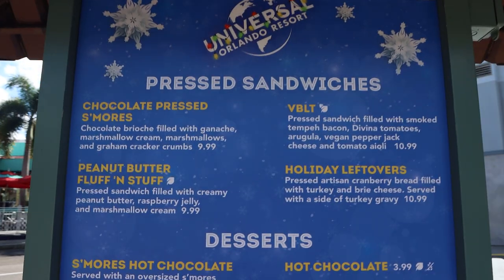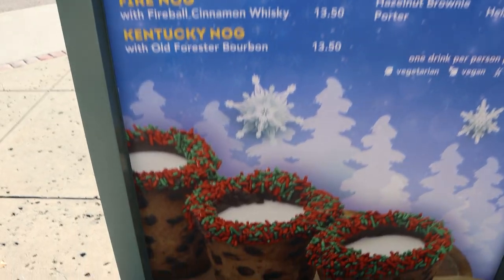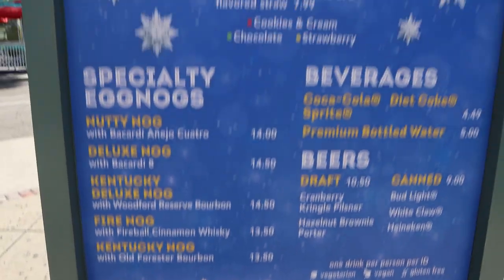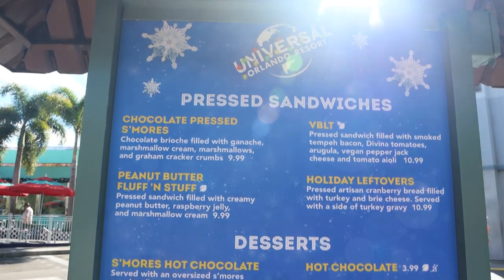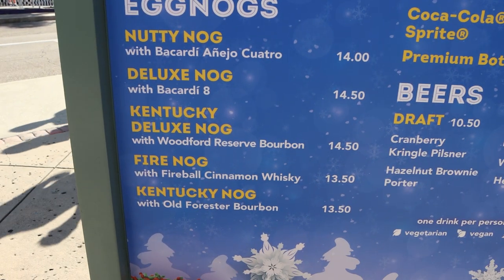Uh-huh. So here are some more of the holiday treats. We've been eyeballing a few of these, particularly that one. So, yeah, we're going to get us one of those milk and cookie cups. I think Anna's got her eyes on one of the eggnogs. Oh yeah, I'm getting that fire dog.